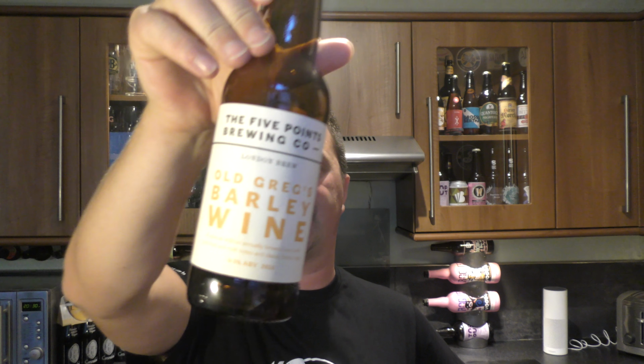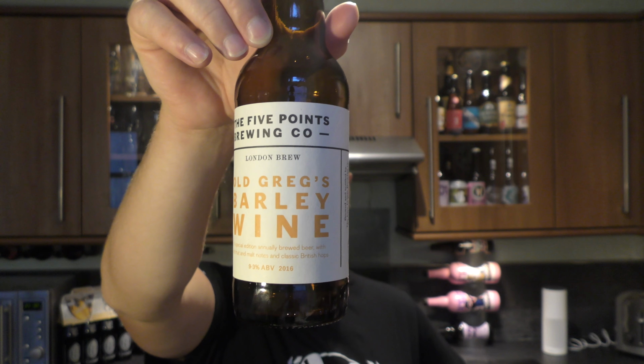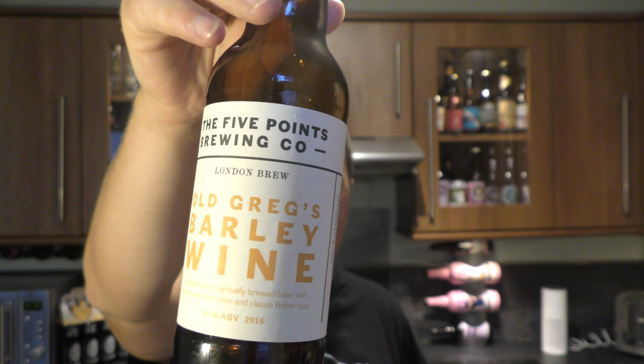It's nice. This beer is super smooth, super drinkable. Touch of carbonation pushes the beer around the inside of the mouth, but this is really a sit back, chill out, take your time, enjoy barley wine. If I ever see this in the shops, we don't see too much of Five Points Brewing Company around here in Wales, but if I saw that in a bottle shop, I would be sure to pick it up and give it a go. The Five Points Brewing Company London Brew Old Greg's Barleywine 9.3% ABV.